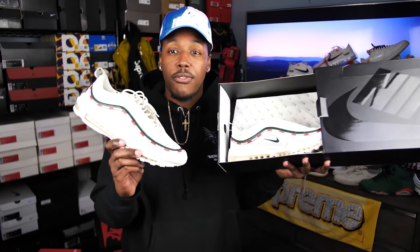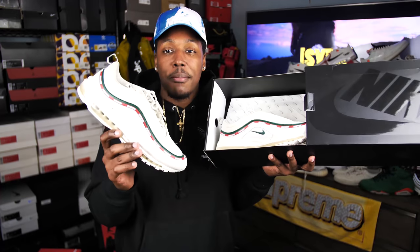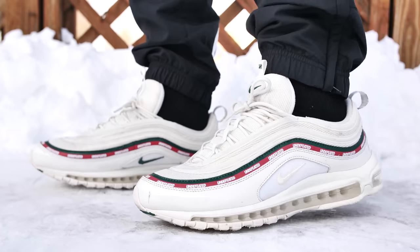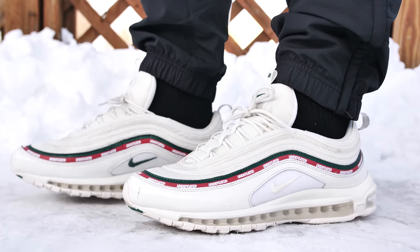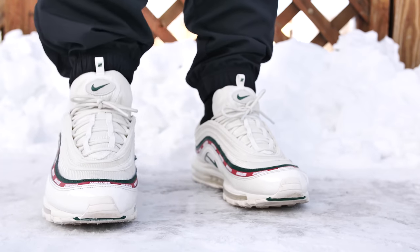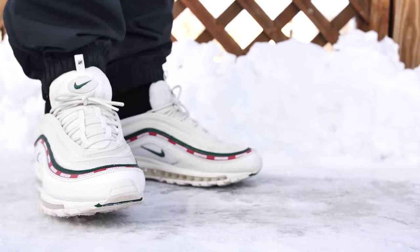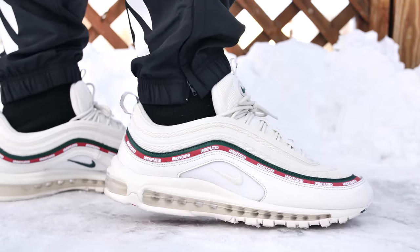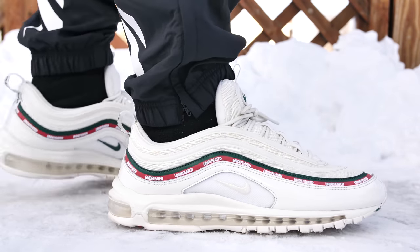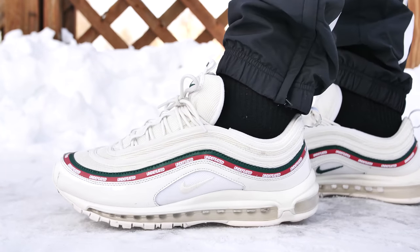And that is the Off-White Ivory Air Max 97, the Undefeated Air Max 97 in the Off-White colorway. I mean, this shoe right here, the black was hard, the green was straight, but this to me was the best colorway. Of course these have somewhat of that Gucci vibe to them, but the green and the red, I just think they really hit it out of the park with this. And this seems like a very simple, very easy colorway to come up with, but I just think they put all the colors in the right places.